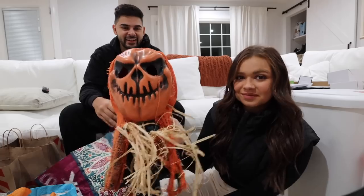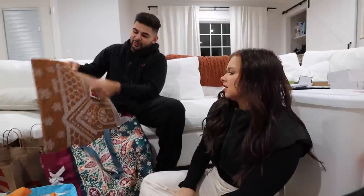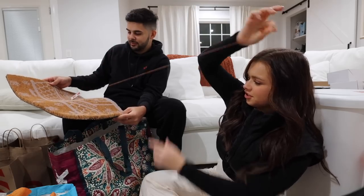And then this guy. I like the pumpkin one. Yeah, so that's kind of fire. She got the first Christmas gifts this year. Come on. What is this? A floor mat? Come on. It's cute. It's a gingerbread house. That's adorable, with some orange Halloween.